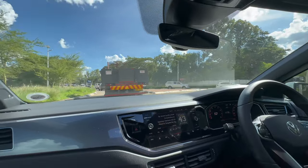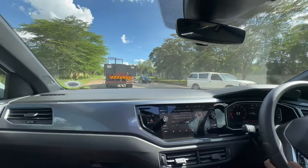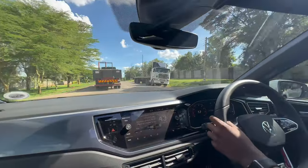But yeah, I think one fault that I would also give it is that the gearbox is a bit jerky. But it's common with DSGs. They always do that. They don't seem to know exactly which gear to go into. But nonetheless, the shifts are quick.